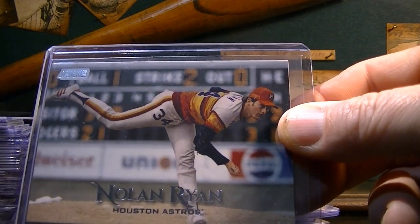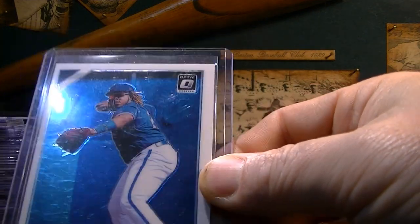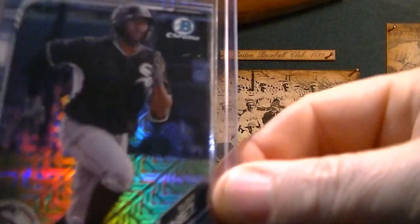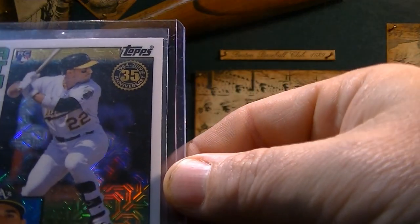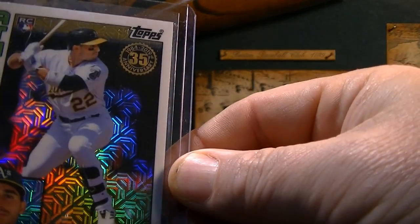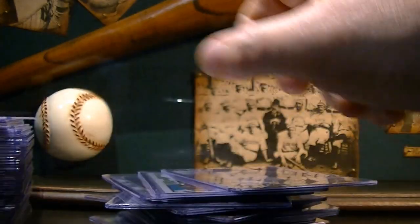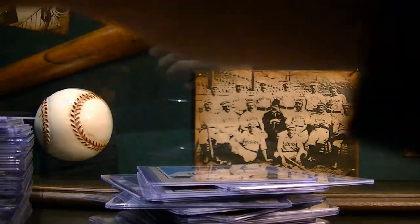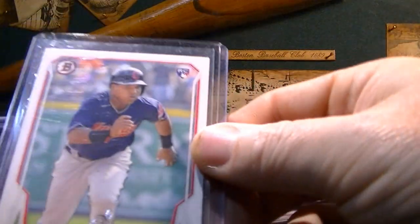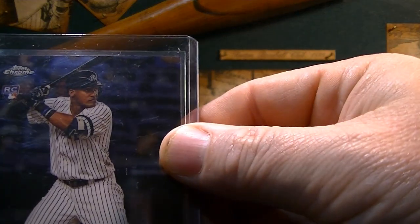Carlton Fisk, Stadium Club. Nolan Ryan, Stadium Club. Vladimir Guerrero Jr., Optics, the rookies. Pretty cool. Another Eloy refractor. Raymond Leonardo Lariano. I don't know how to say his name. That's a pretty cool card, though. Ketel Marte. Matt Olson, rookie. Topps Heritage. High number. Got two of those. Got Jose Ramirez, rookie. Got three of these Andahars.